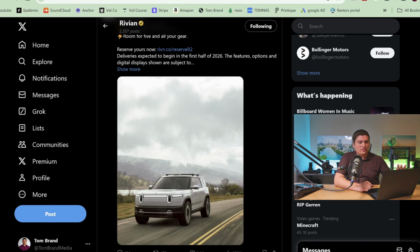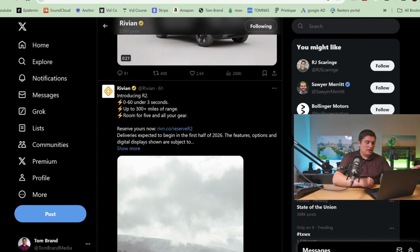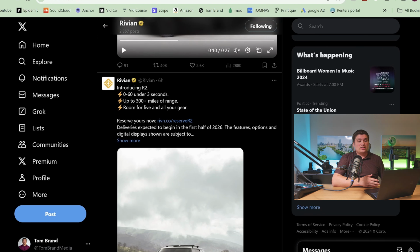This is just a front picture of it. Now, it pretty much is the R1S, but using their new battery technology. I think it was like 4665 or something like that. It'll have a 0 to 60 in under 3 seconds. Just to clarify, that is for the top range tri-motor model. It'll have up to 300 plus miles of range, and it's relatively spacious. It's really not even that much smaller than the Rivian itself, in all honesty. It's definitely smaller, like for sure it is smaller.